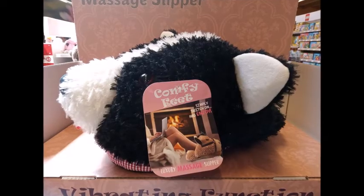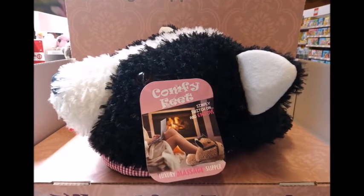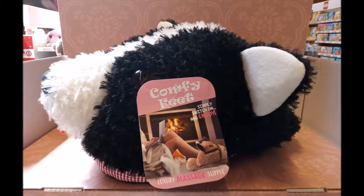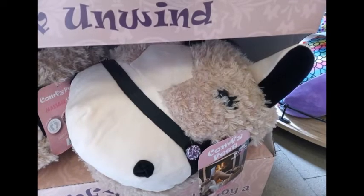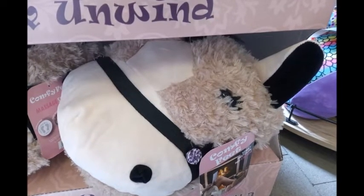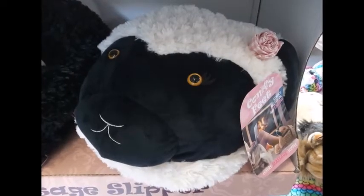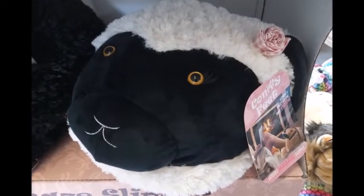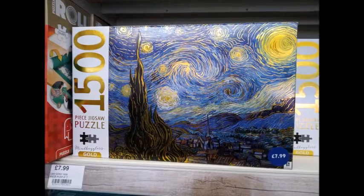Next, these were called cozy toes or comfort slippers. These were basically heads of animals that you put your feet in, and they basically massaged your feet. They were $24.99 or $25.99, and you get different kinds of heads. You have what I believe is a horse there, you had a sheep, you had a cow. Very different, mind you, but £25 would make a cracking Christmas present.